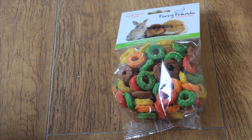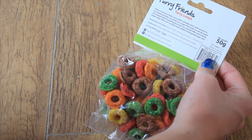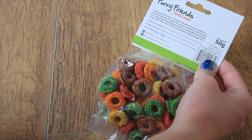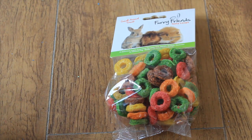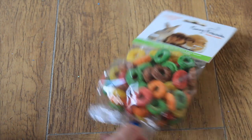They're just the kind of cereal based type treat, and it's just got wheat, barley, maize, that kind of thing in it. Just the average treat ingredient really, but they seem to like them. It makes for a treat every so often. I don't feed them too often, but not a bad pack for £1.